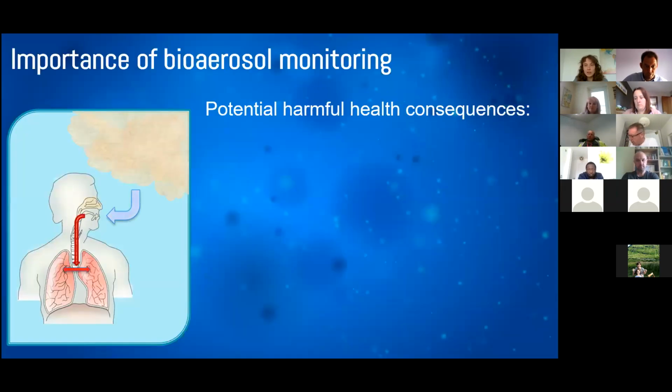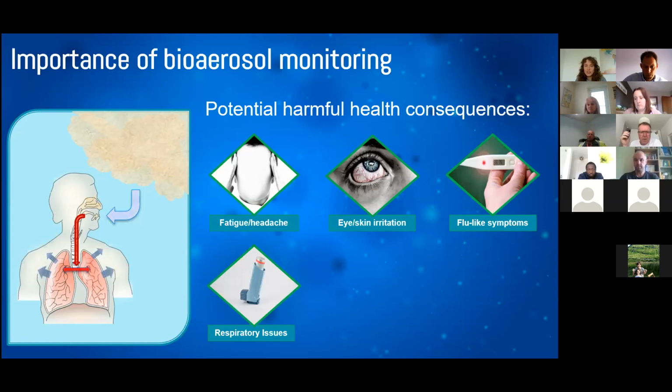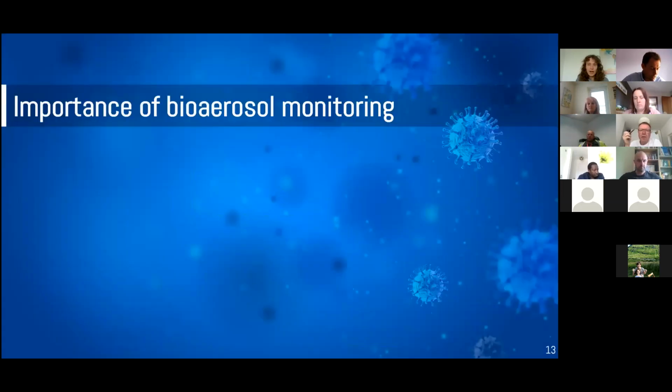And so the harmful health consequences that can result from this access into the human body can be things like fatigue and headache. It can be eye and skin irritation, flu-like symptoms, respiratory issues such as asthma and allergies, gastrointestinal illnesses such as nausea or vomiting, and also immunotoxic effects, which is basically harm to the immune system. This shows why it's important to do bioaerosol monitoring because of these health risks.